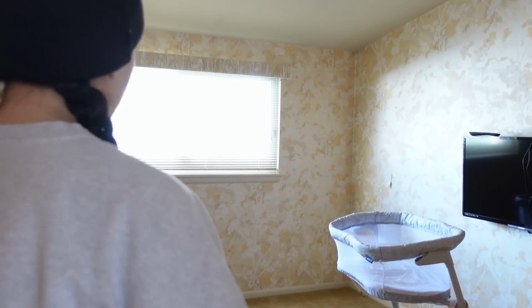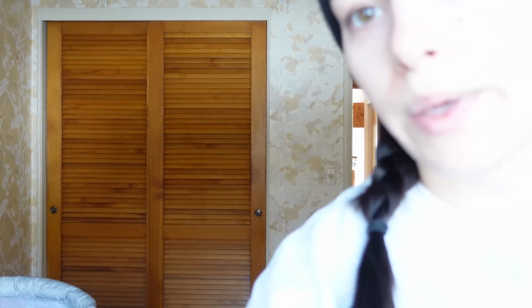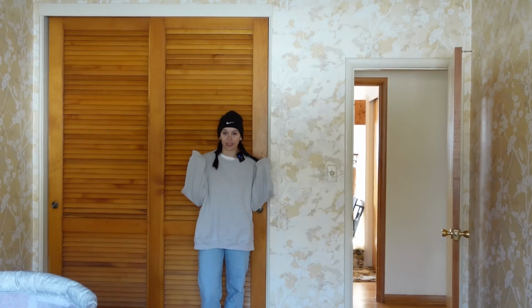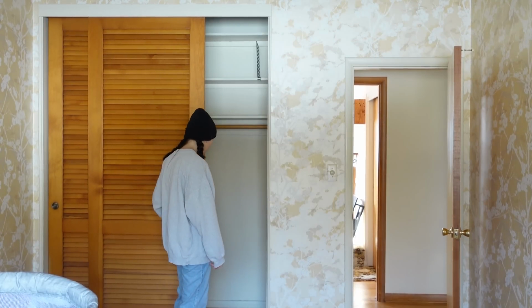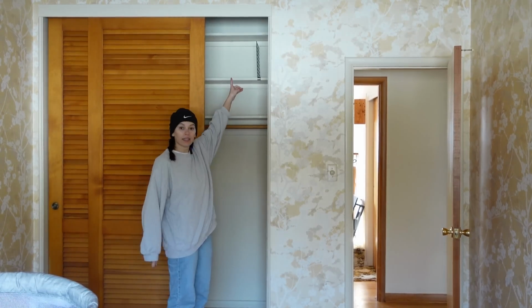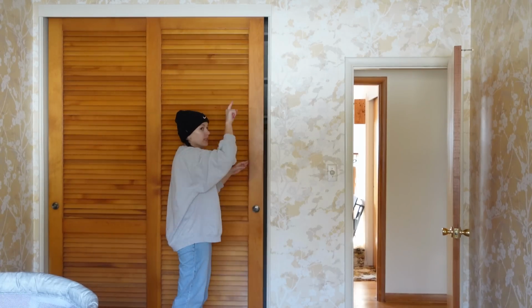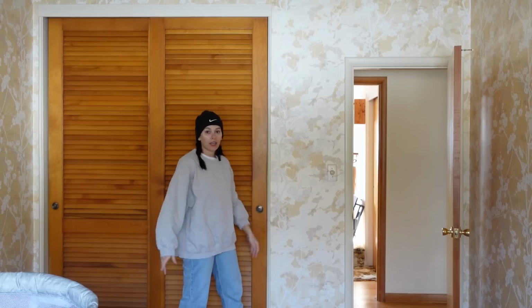Okay, here's the master bedroom. It's pretty huge, honestly. They have this really cute floral wallpaper in here. And it's carpeted again, but we will get rid of that. Look at this closet, how tall it is. It makes me so excited. It actually goes pretty deep and up even higher, because this is the high ceiling side and then you guys are at the low ceiling side.